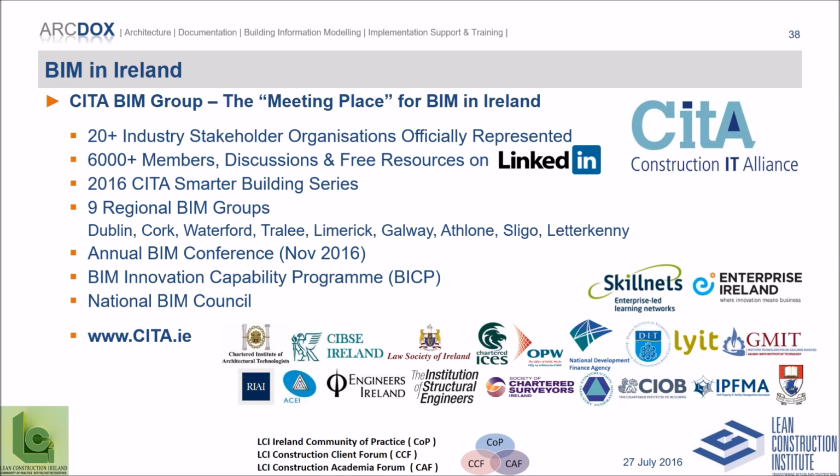CITA have also been appointed by Enterprise Ireland to do some research around Ireland's capability around this area, and more recently they've established a National BIM Council.